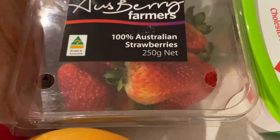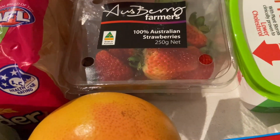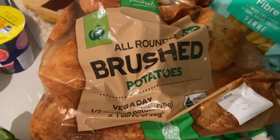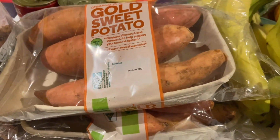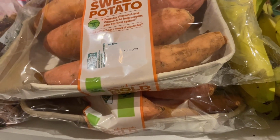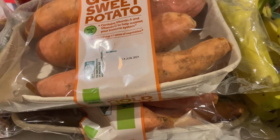I do buy frozen strawberries, but I did grab a punnet of just normal strawberries to snack on this week for my youngest especially. We have grabbed a 2 kilo bag of potatoes this week for the loaded hot potatoes. And we also grabbed 2 big packets here of sweet potatoes, so I can go ahead and dice that up and chuck it in the freezer so that we have plenty to put on sheet pan meals during the month.